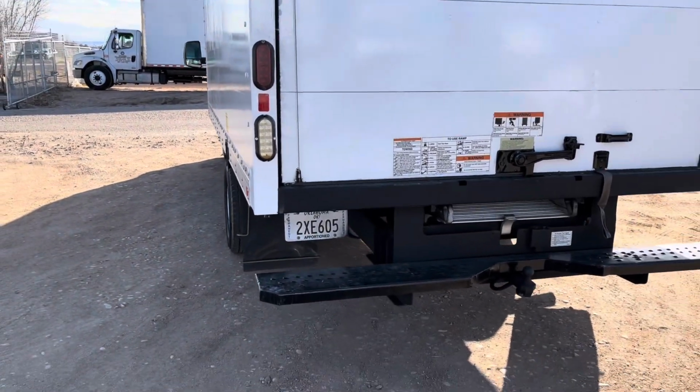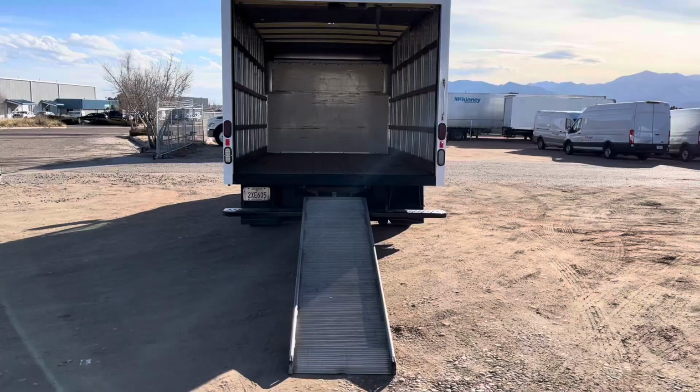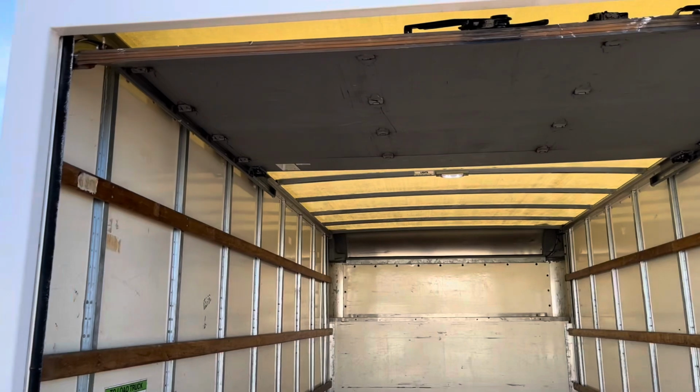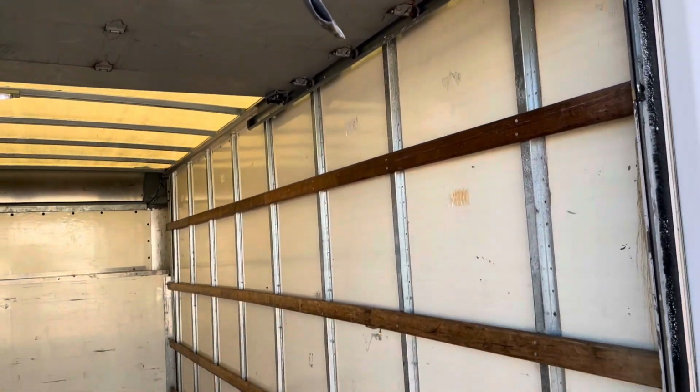Let's check out that box. Okay, this truck does come with a ramp. Here's that box for you. It's got that dome light if you're operating in the night, translucent roof.